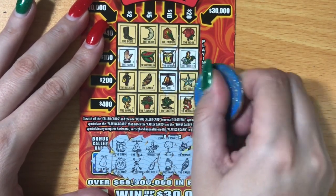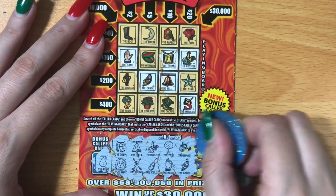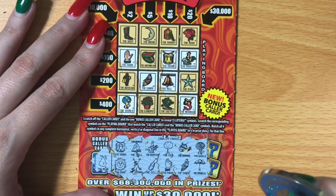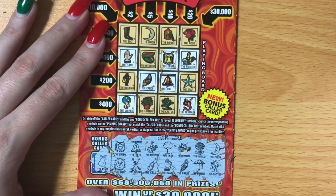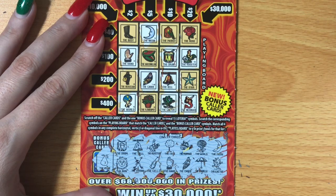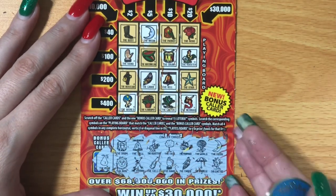Mermaid, canoe. World, umbrella. Moon, cactus. Did I miss the parrot by any chance? Nope, I sure did not. That looks to be another dud. A lot of close calls, just teasing us, teasing us.